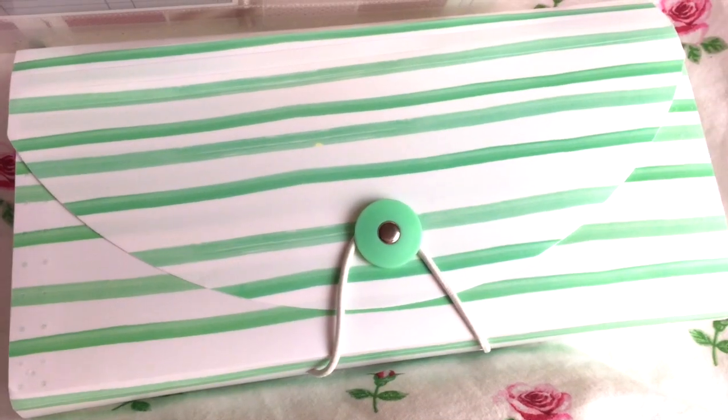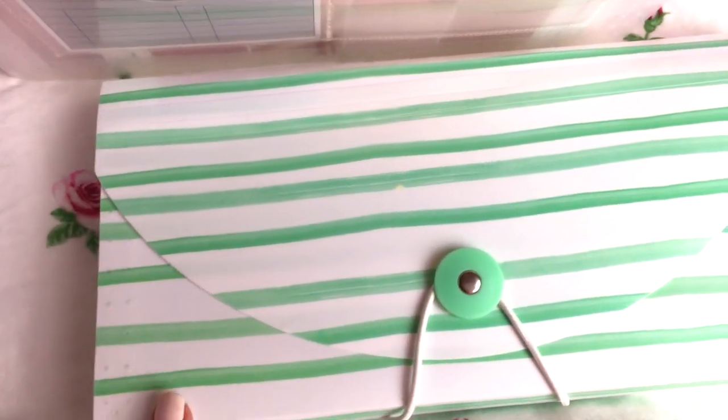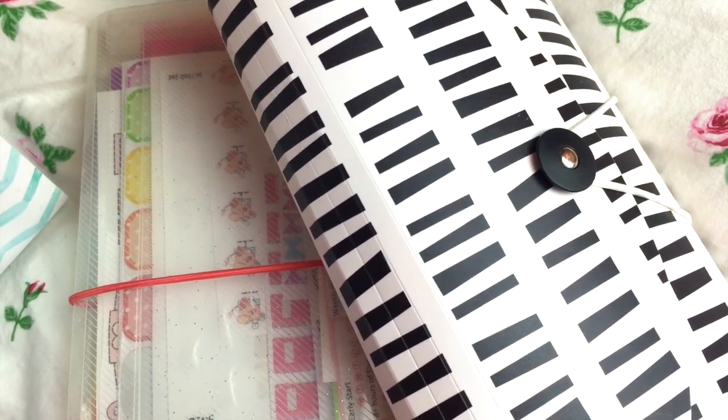This accordion file has all of the stickers that I'm going to be using in upcoming spreads. So all of my September stickers are in here. And then these are all of my washi strips. I'm gonna go ahead and put it away because I haven't been using that. And this is just miscellaneous stickers that I have not been using. So those are gonna go in my office. This is going in my office. This is empty, that's trash.